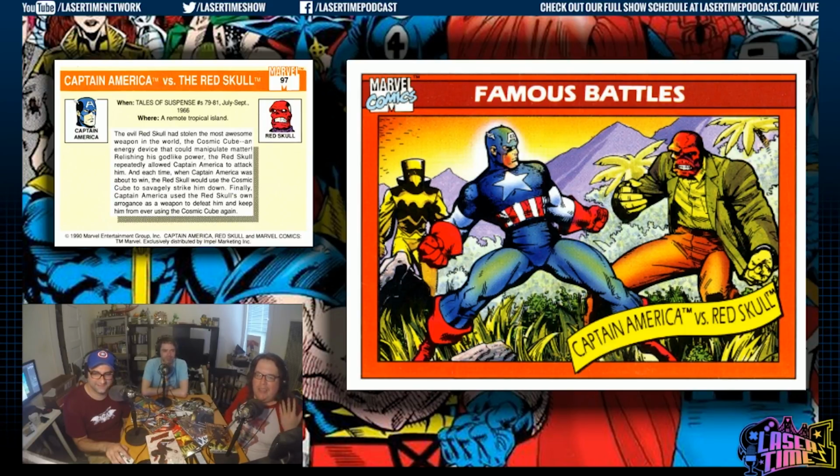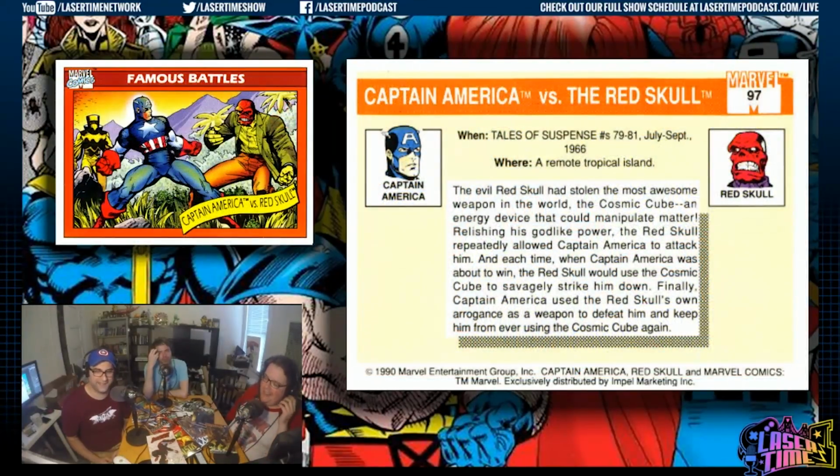Just the grouse on Red Skull's face. And here we are with another classic 60s appearance. So the Red Skull, Cap got brought back in 63. The Red Skull, though, had stayed in the past. Herr Schmidt had stayed in the past as a dead Nazi. In 66, when Cap starts getting his own solo stories in Tales of Suspense. It was a backup book, too.